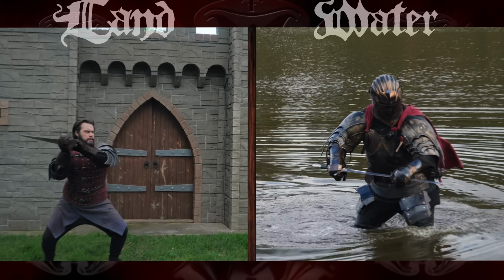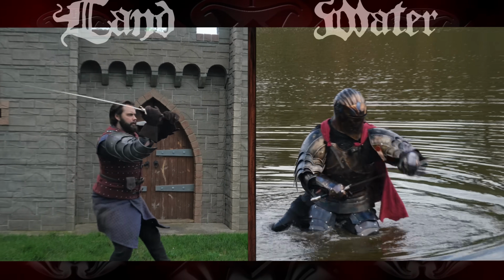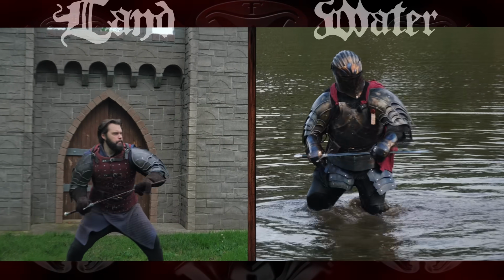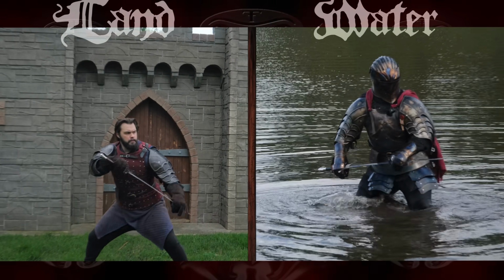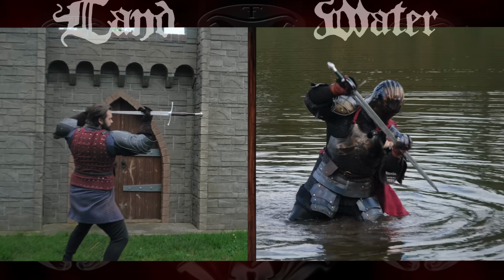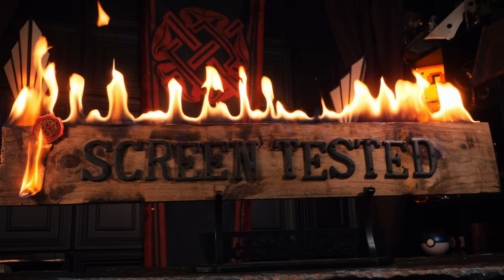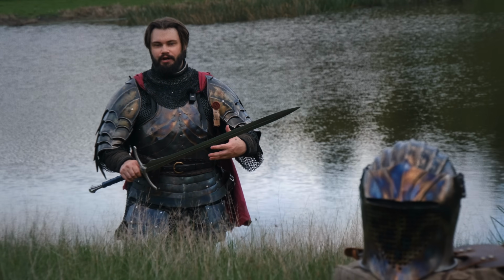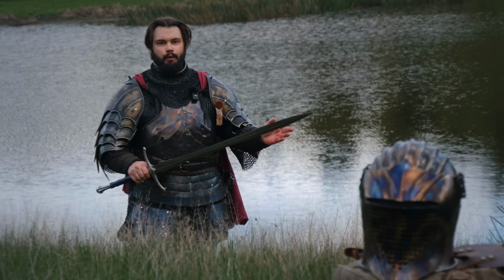I also thought a frame of reference between being on dry land versus in the water would show you guys how different these two environments are, and how they actually impact your speed and your movement and all that sort of stuff. Now, all of this, of course, is predicated on the assumption that the killing blow was delivered in the water, on foot rather than on their war horses.